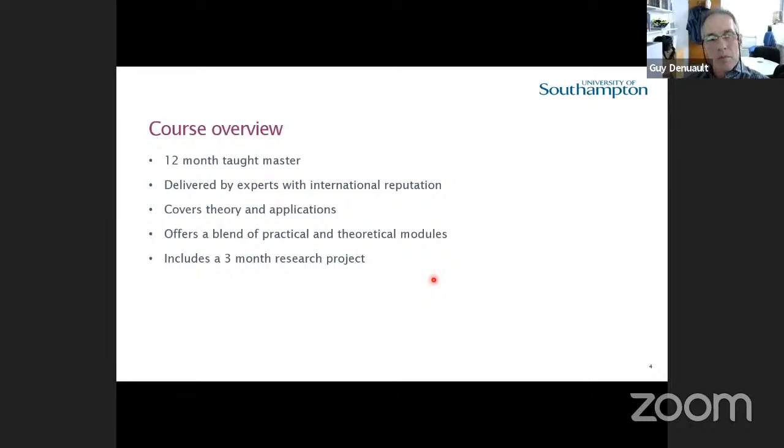And the program involves a lot of theory, but also a lot of applications, and in particular hands-on modules. And essentially with this program, you get a blend of theory, fundamentals, but also practical electrochemistry. We have some modules which involve practicals with our instrumentation in our research labs.